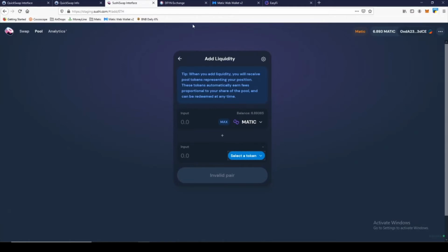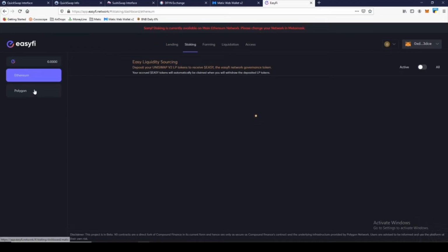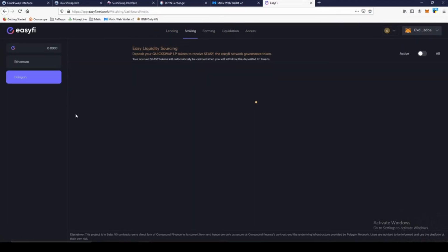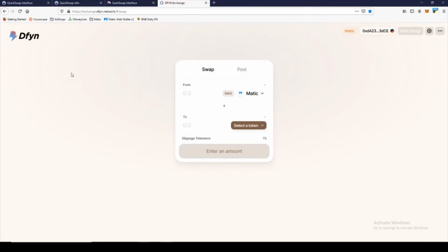Oh, you know what? It is one easy fix. EasyFi does either Ethereum or Matic. So if I go to staking, then you click on member, Matic is Polygon. Matic changed to Polygon. And then you can come here, and then you can pair your pairs up, and then you can do staking. That's that. Then you also got another DeFi dex right here.